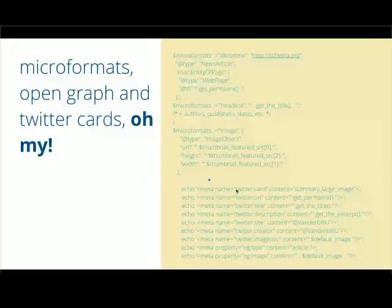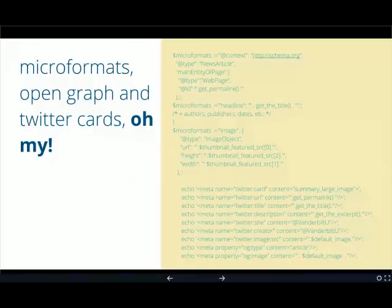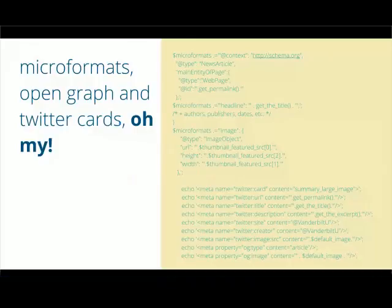So I'm getting the notice that I'm almost out of time. On social media, the Twitter cards, you know, you have to go onto Twitter and tell them that you're doing it, but it really makes all of your content look so much better. And again, these are really easy to implement.